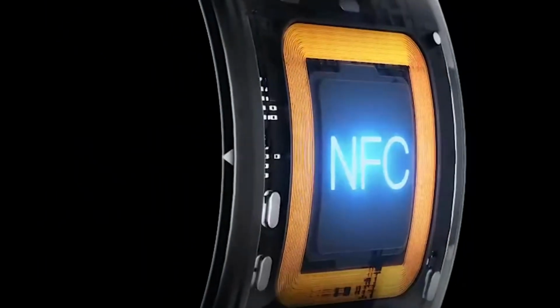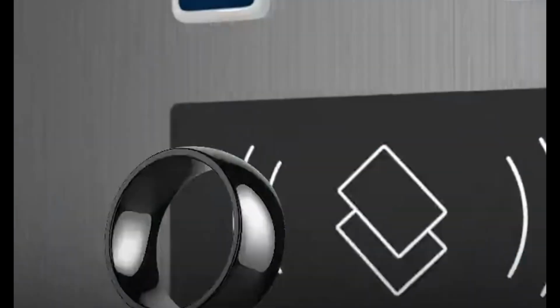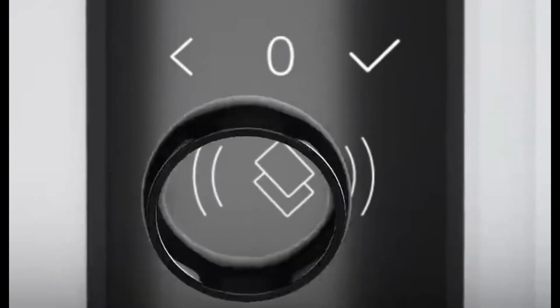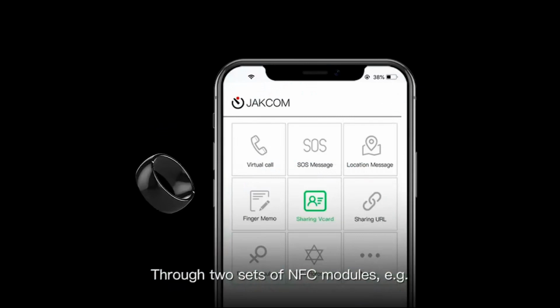The ring works by exchanging data with NFC-enabled devices such as smartphones, tablets, and payment terminals. It can be programmed to perform a variety of functions such as unlocking doors, making contactless payments, accessing data, and transferring information between devices. Smart NFC rings come in different sizes and designs, and they are made from various materials such as titanium, stainless steel, or ceramic.